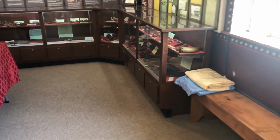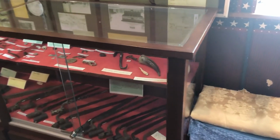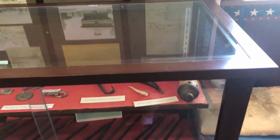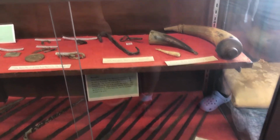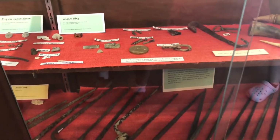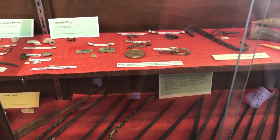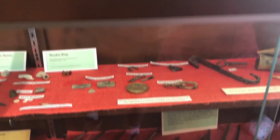And then they got some more artifacts up here. They have a powder horn. What else? Port hanger. Down below they have bayonets. Medals awarded to Anthony Wayne for his victory at Stony Point during the Revolutionary War.